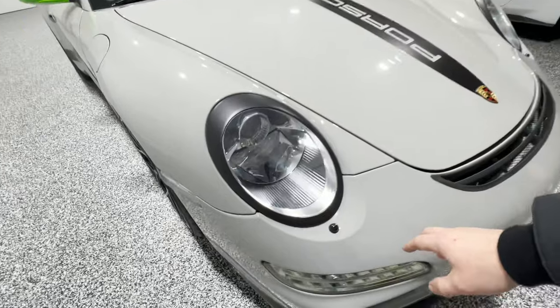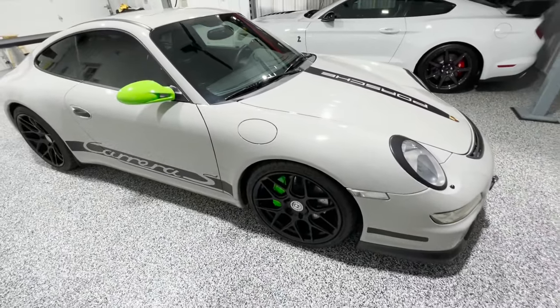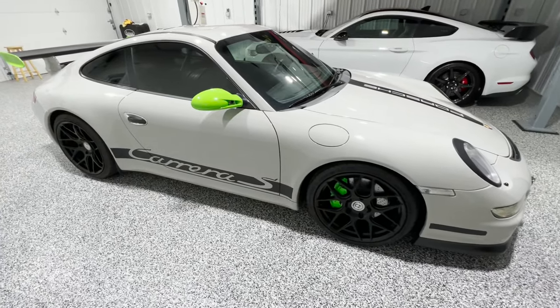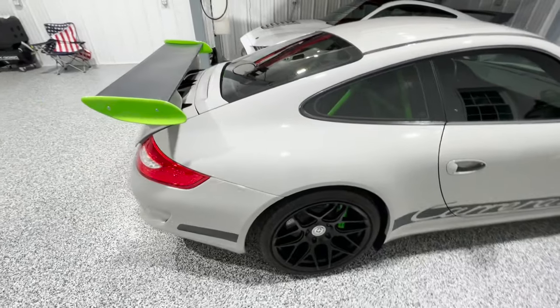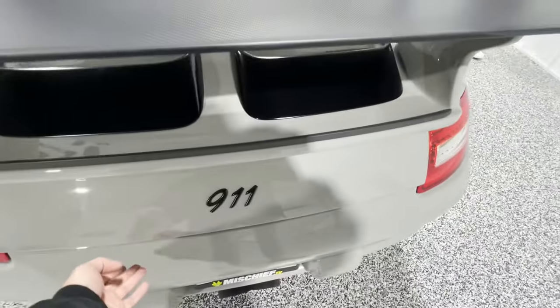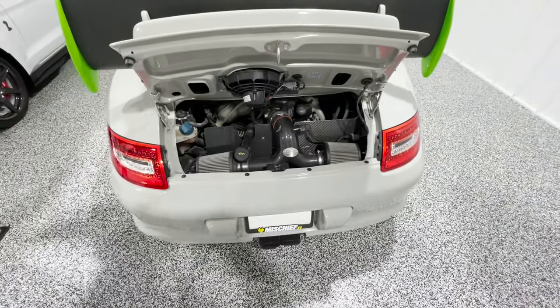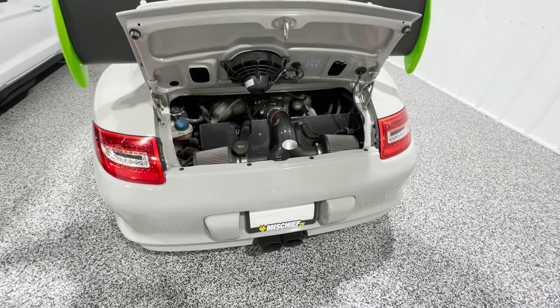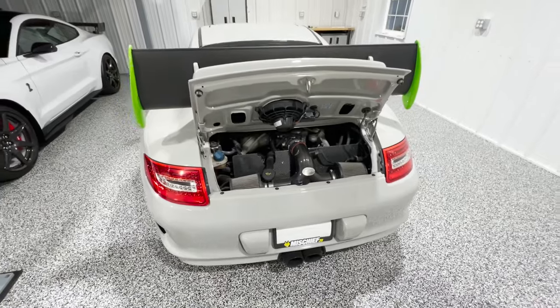And then, is this PPF as well? It is. Oh, wow. Just beautiful, the front PPF. And then the mirrors are PPF as well. And then as far as the engine, do you know what is going on back there? I saw like a Fabspeed air intake. It has a GT3 plenum, a GT3 throttle body, all OEM.